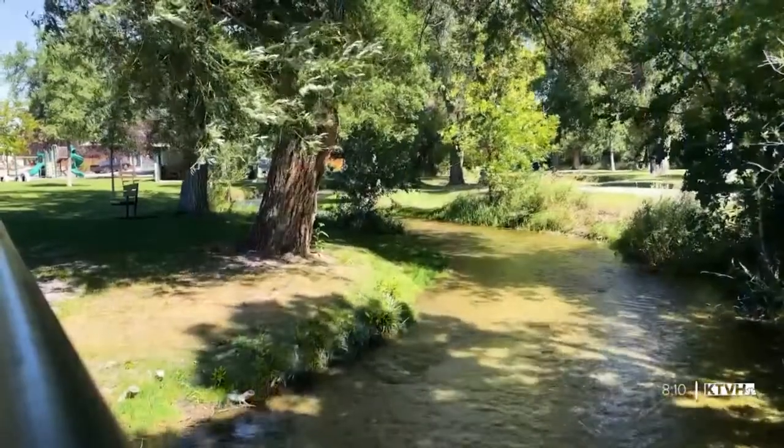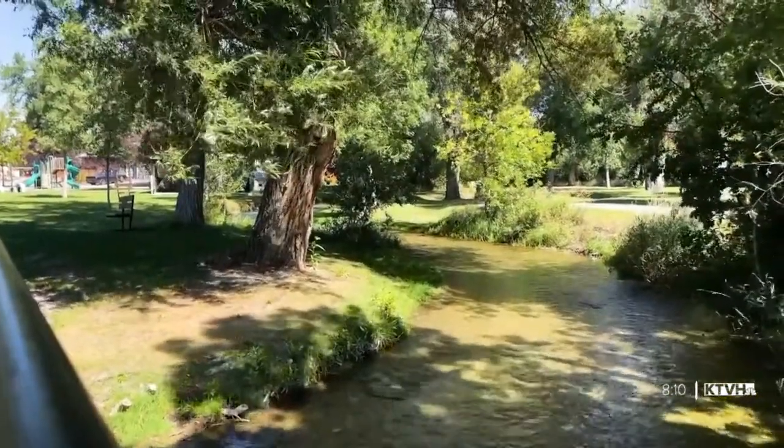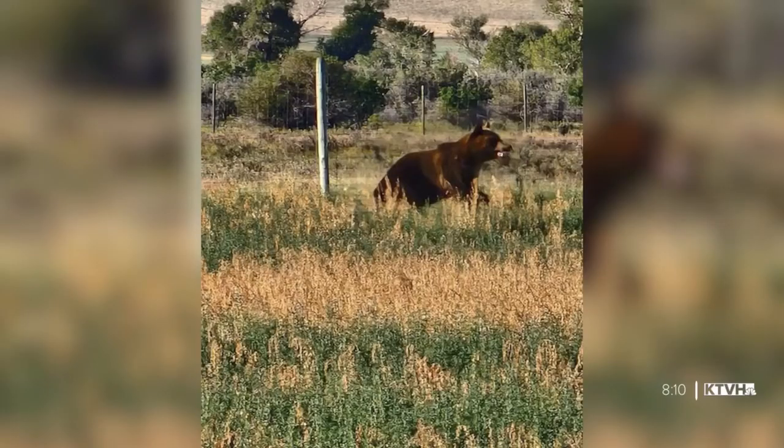Lions and tigers and grizzly bears, oh my. You really got to be heightenedly bear aware this time of year. When a young grizzly bear was spotted near the town of Choteau, locals were quick to jump into action.